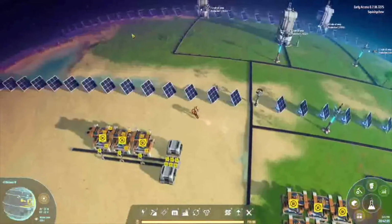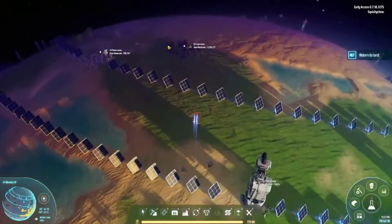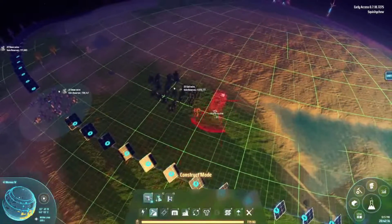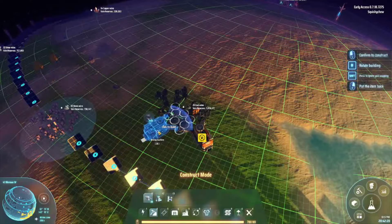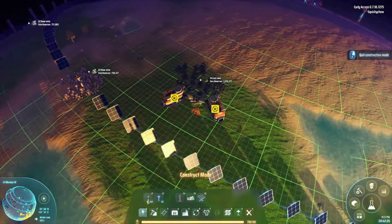No, it's too far away. We'll just do a new one. So we'll come over here. We'll cap this little puppy here, and just like so. I know I'm not going to need the 6 coal, but this will just keep it going for as long as possible.